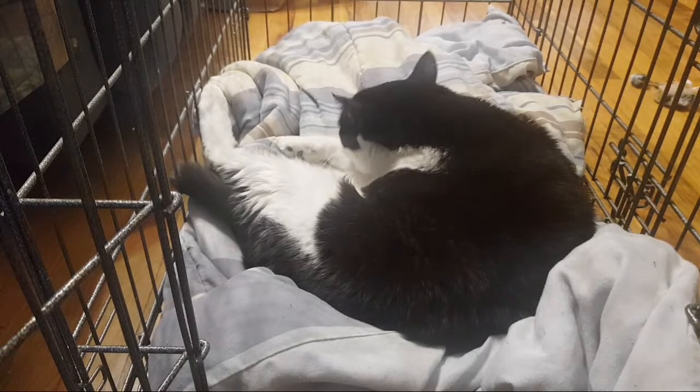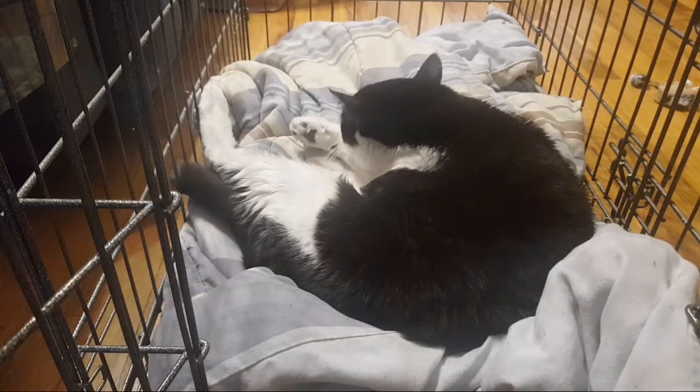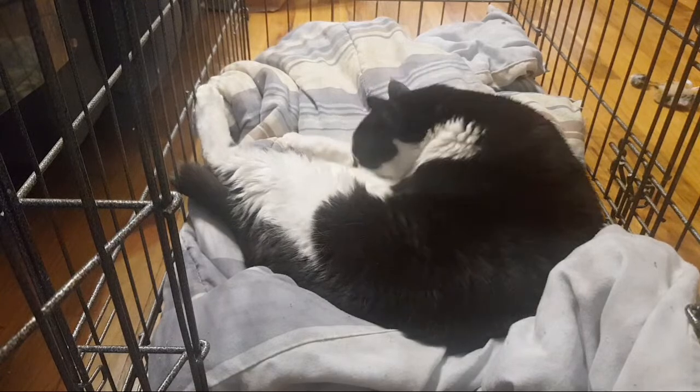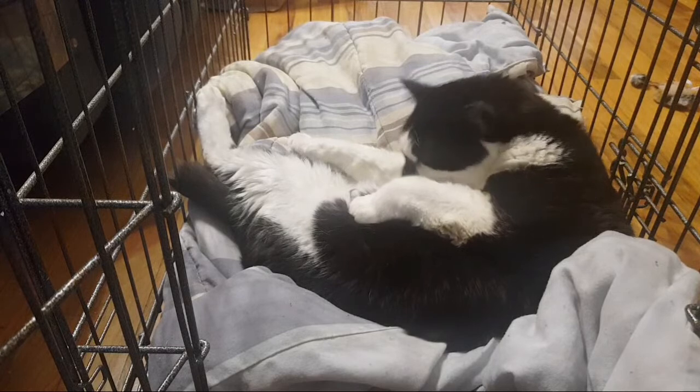But it is kind of in the way because it's right in the middle of the walkway. So I really should move this somewhere else. But I like keeping it over here because then I could just pop my head out and see his little black and white face. He's hard at work grooming.